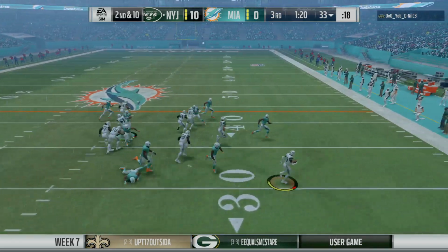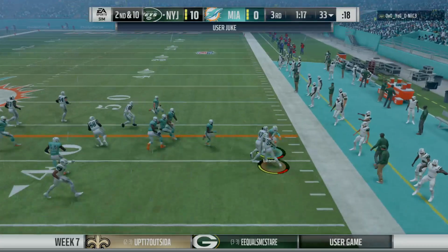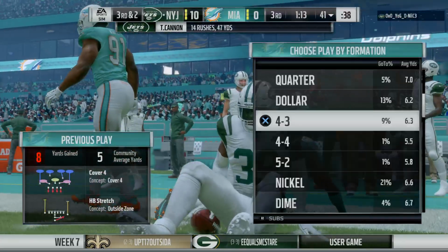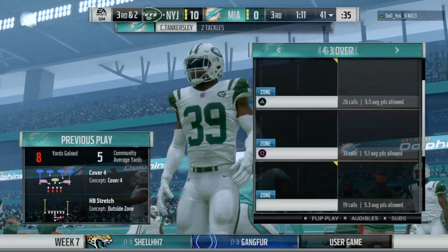Now a handoff looking right. Oh, a heck of a move. Man. And able to use his blockers to get this up over the 40. 8 yards on the ground there, and now they're looking at a 3rd and 2.